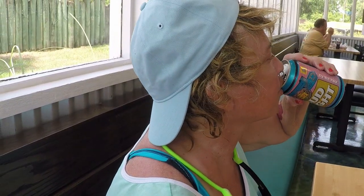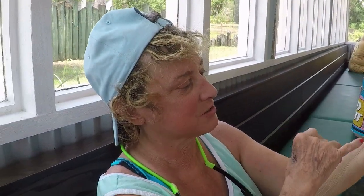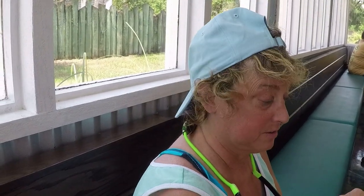What are you going to wash that down with? This is a 90s throwback, but light beer. Isn't that cute? I've never seen these. So she could actually have light beer, guys. Yeah, light beer is low carb. It's keto friendly. It's less than a lot of things, even like tea.